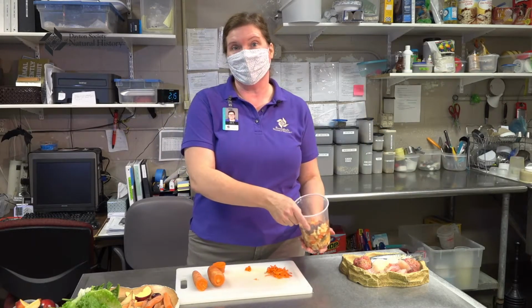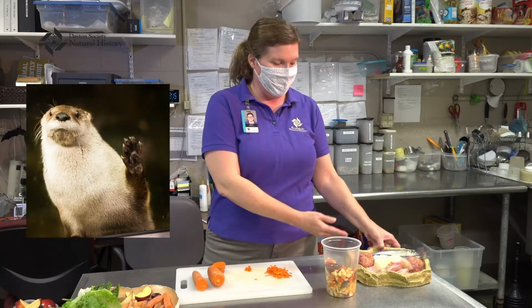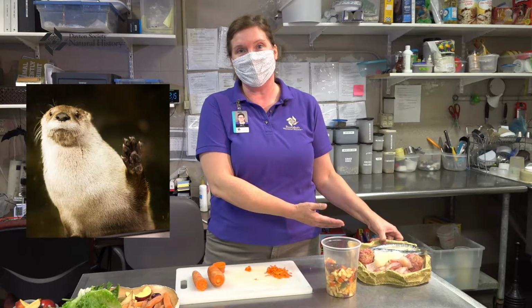Some animals prefer to eat their food whole. For instance, our river otters, we will give them some whole fish, and that allows them to hold it with their paws, and they can tear that food, and that helps to keep their jaw strong and keep their teeth nice and clean. Now, for some animals, we might give the same type of vegetable just in different presentations. For instance, you can see a couple different types of carrots here that we have cut into different shapes.